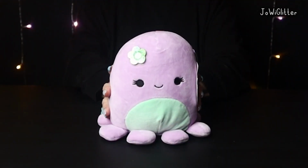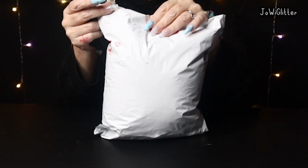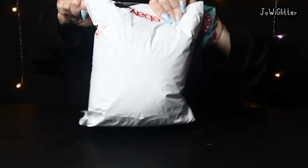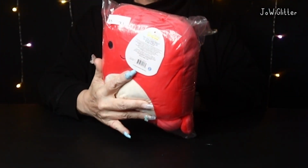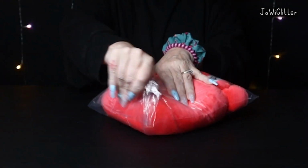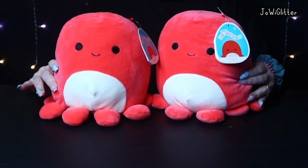Okay, let's go to the next one. Okay, here's our next one. I'm guessing it's going to be either a Stacy, a Veronica, or a Violet. And it's looking like a Stacy. I wonder if I got a duplicate. So she's looking like a duplicate to me.